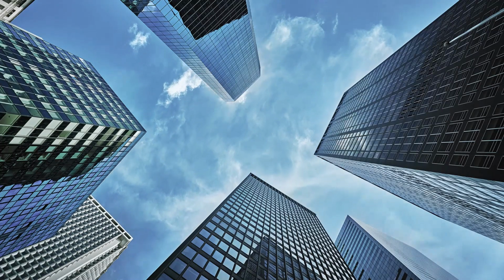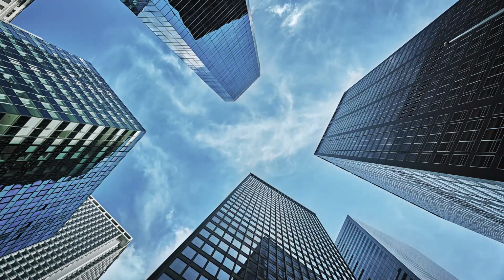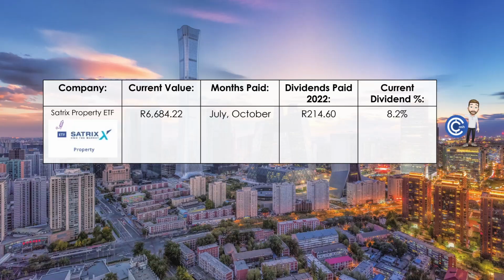Property is under strain with interest rates, but as the share price goes down, I add a bit more for the years to come when interest rates go down and this fund can perform better. Because right now the dividend payments on this ETF are a staggering 8.2%, which is awesome.